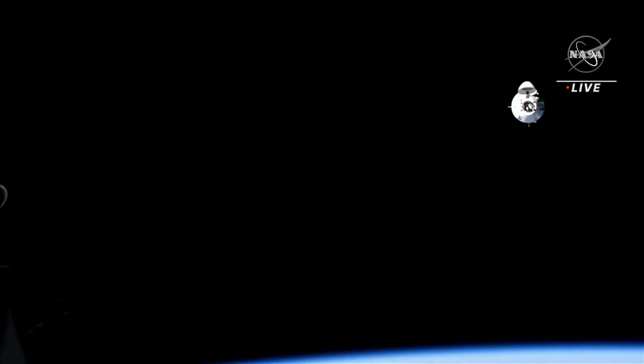So again, the soft capture ring extension is underway. We are expecting to hear the call out that it is basically fully deployed. This is what will first make contact with the International Space Station in about 17 minutes. And Dragon is actually now inside of the keep-out sphere. They're about 120 meters away from the International Space Station. That next milestone coming at waypoint 2, about 20 meters away from the space station.